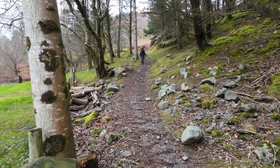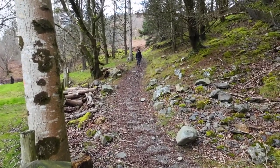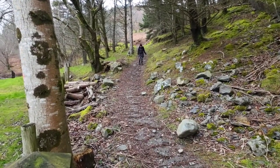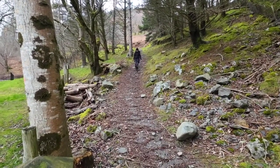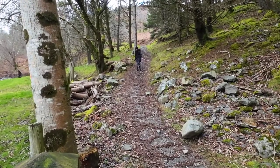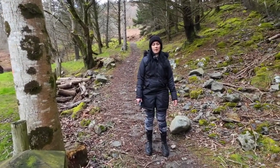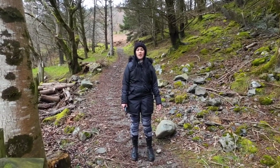Here's Mrs. B, braving the steep, slippy hill. Slow and steady. Oh yes, that's it, slow and steady. Don't want to fall. There she is, safe and well. Oh yeah. You are. We're going to go back up now.